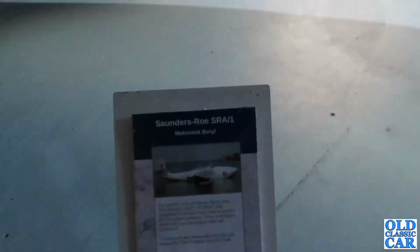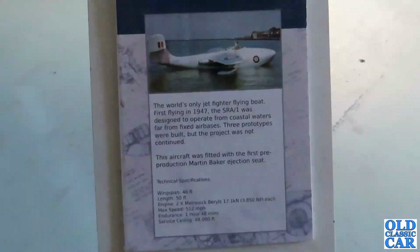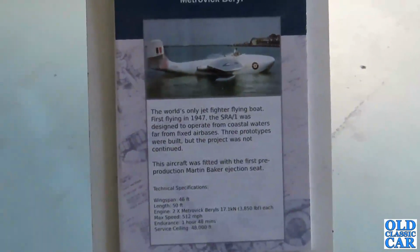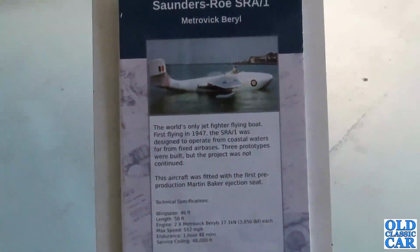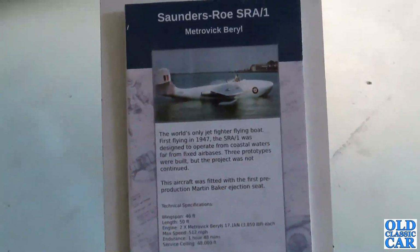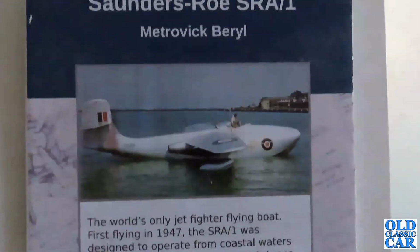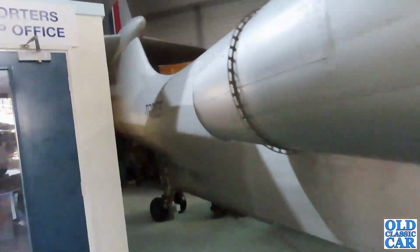There we are, the Saunders-Roe SR.A/1. World's only jet fighter flying boat. First flying in 1947, the SR.A/1 was designed to operate from coastal waters far from fixed air bases. Three prototypes built. Wow, that's very neat. Max speed 512 miles an hour. Wow, look at that.